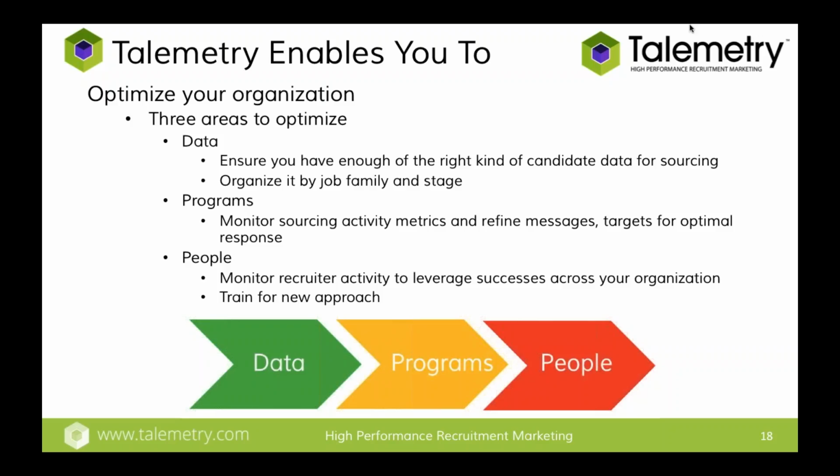And then what is your team doing? Right? Are they doing the right activities, or did you identify for them the right activities that actually lead to hires? Or do you need to change up what they're doing? Do you need to train them up into a new approach?